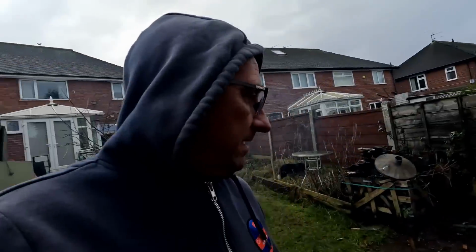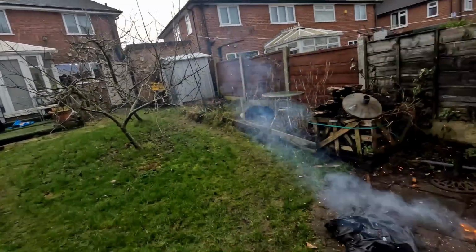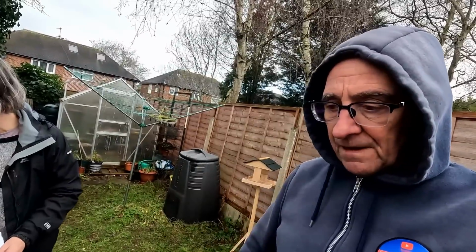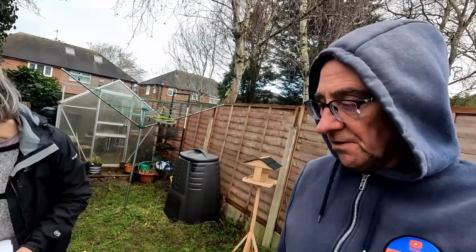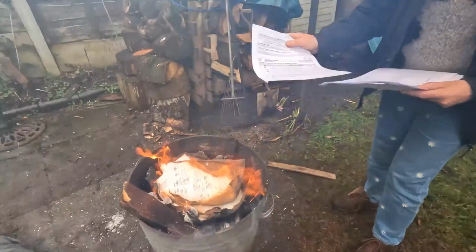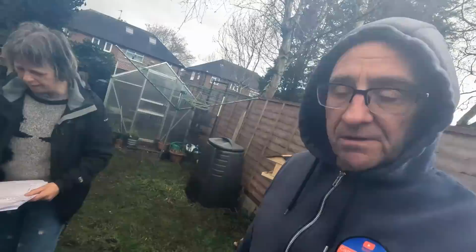Right, so slowly getting the back garden tidied up. Sorry, we're tidying the back garden up and having a mini fire. If you remember ages ago, I was going through piles and piles of paper and shredding loads of stuff. Sandra's been clearing out a load of her stuff, and we're just basically burning it.